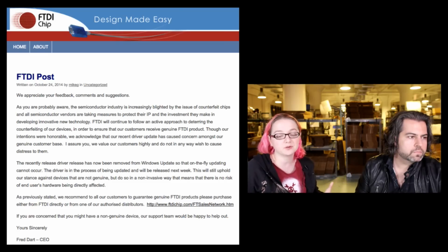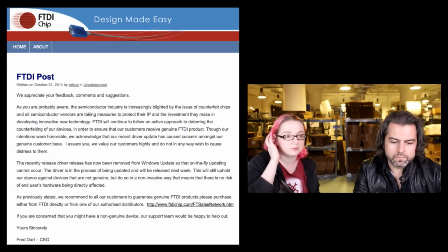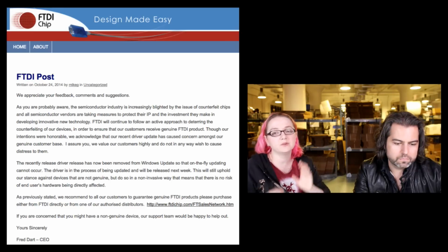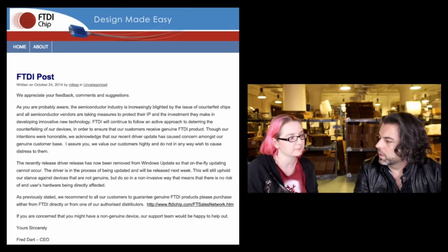FTDI was really frustrated, so in the latest version of Windows Update, they inserted a little bit of code into the driver. The drivers get auto-updated. So if you already had FTDI drivers installed, it would install the new version, which would run code that, if you had a counterfeit, would basically make the chip unusable without some manipulation. You can bring it back to life, but the end user really wouldn't know what's going on.